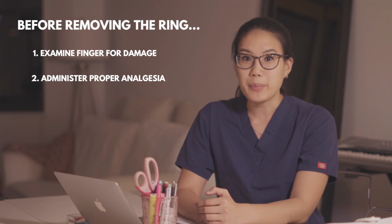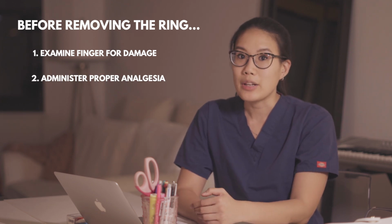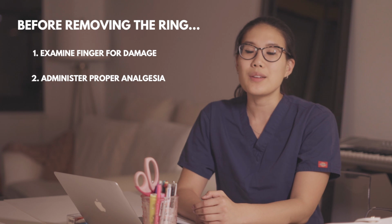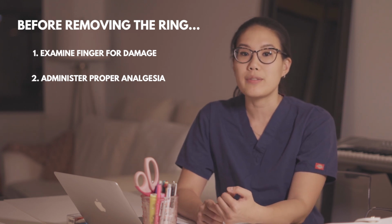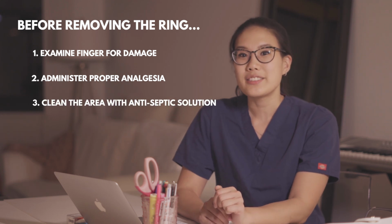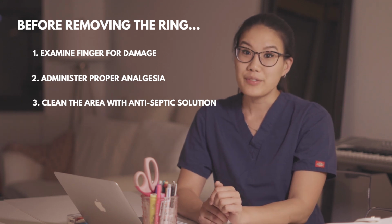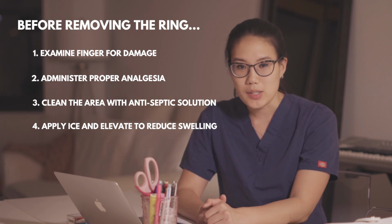Next, administer proper analgesia. You can achieve this by doing a digital block with lidocaine, or if the patient is too young or uncooperative, you can also consider sedation as well. There has been suggestion of using epinephrine-free local anesthetics because ischemia may be worsened with vasoconstrictive effect of epinephrine. Step 3. Clean the surrounding skin with antiseptic solution and determine if the patient needs tetanus vaccine depending on the wound. Step 4. Apply ice or elevate the extremity to reduce swelling as much as possible.